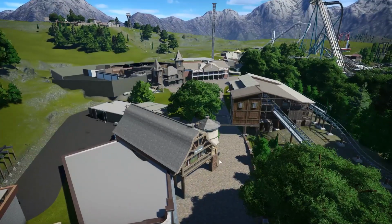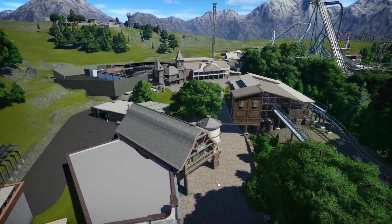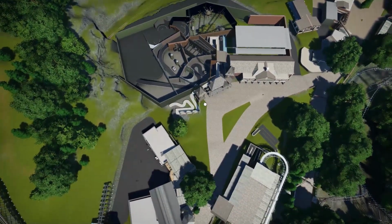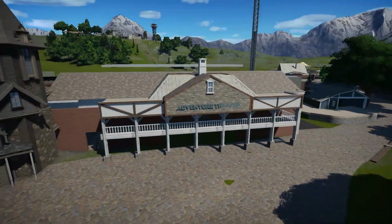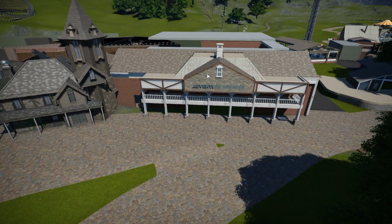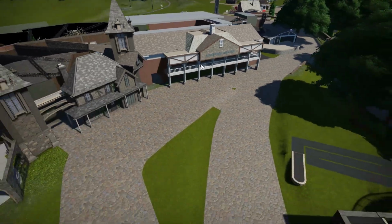I just never could find a useful space for it, so I figured why not piggyback off the building we already had, which is just a holding name, Adventure Theater. I'm thinking of something very simple, like just the Appalachian something, but Adventure Theater is kind of tacky, it's not going to stay.